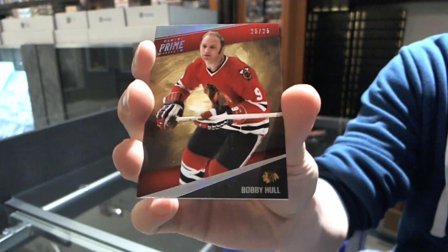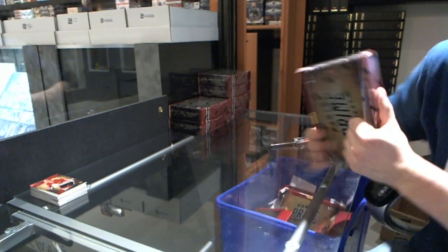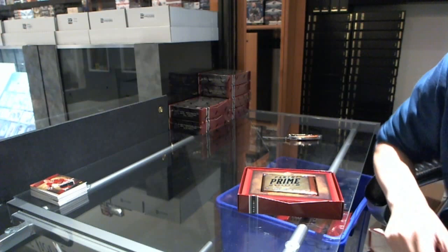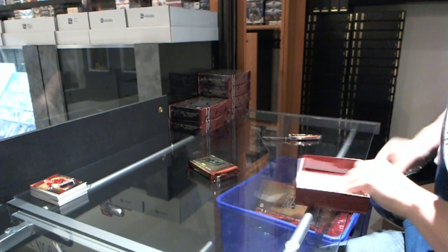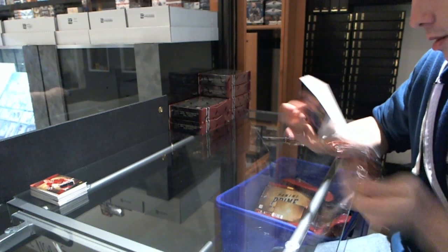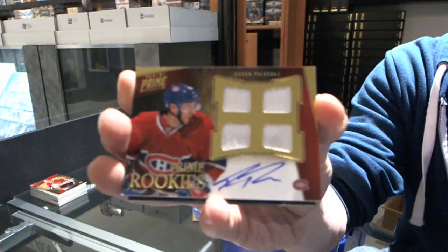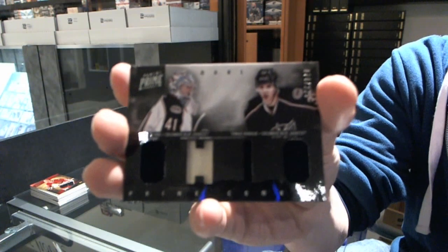All right, on to box number two. Base card number 249 for the Edmonton Oilers, Ryan Smyth. We've got a quad jersey auto rookie number 199 for the Montreal Canadiens, Aaron Palushaj. We've got a dual jersey number 225 for the Columbus Blue Jackets, Alan York and Tomas Kubalik.